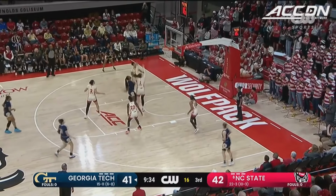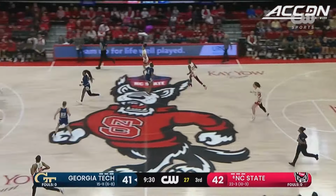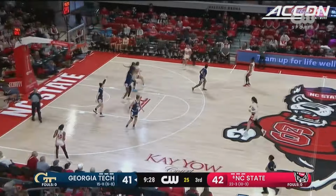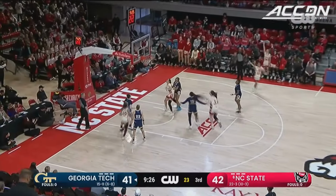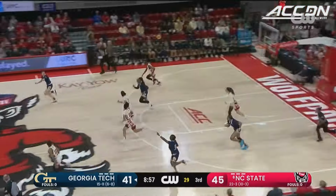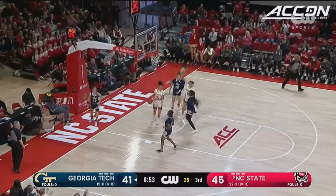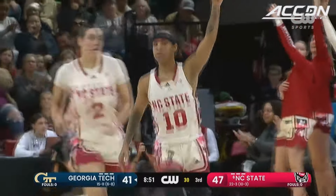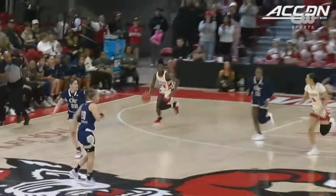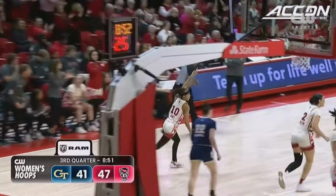Opportunity here for Georgia Tech to retake the lead. Tough spinning shot from Blackshear. Yeah, if you're Blackshear being guarded by Baldwin, who's at 6'5", you got to move around her and not through her. Pitch ahead pass to James, finishes it off for his team. The Wolfpack starting the third quarter strong, running and gunning in transition, up six at home.